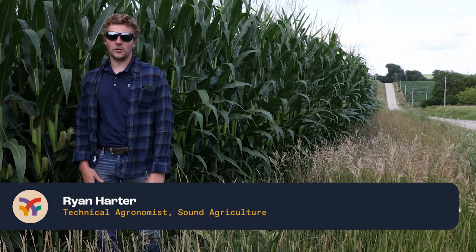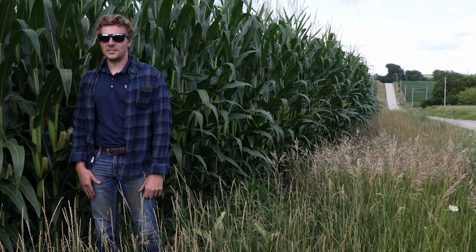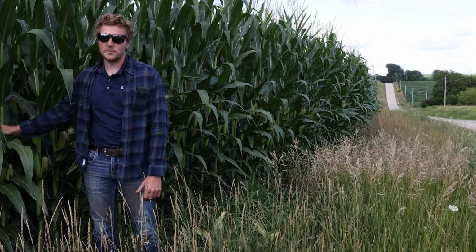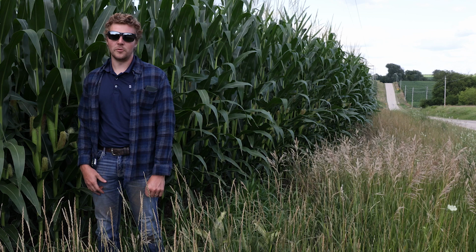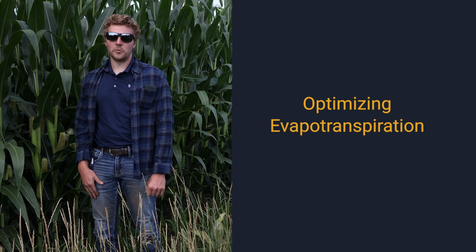I'm Ryan Harter, technical agronomist with Sound Agriculture, and we're outside of Madison, Wisconsin here in the nice cornfield. We're starting to go through the blister stage, or R2, and so the crop is progressing nicely, which also adds to a lot of risk, especially if we start to go through the dog days here of summer in late July and early August. Today we're going to be talking about evapotranspiration, which I know is not a term that a lot of you are probably familiar with.